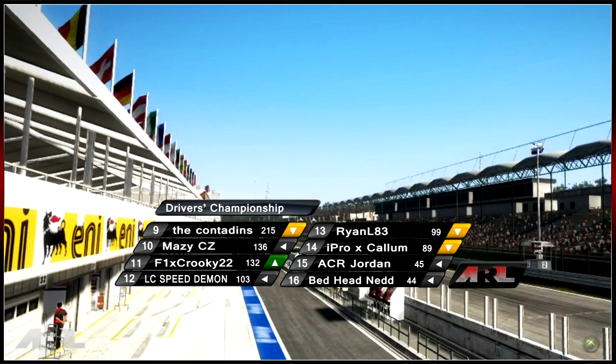Rowley's dropped down the standings as well. Crookie's now up to 11th after that result. Constance is down to 9th, and the rest of the guys who either didn't finish or haven't raced for the past few races have started to drop down the tail end of the order. But great stuff. That was crucial to get that victory today, because he's closing the deficit on his teammate, and I think he'll definitely be pleased with that.